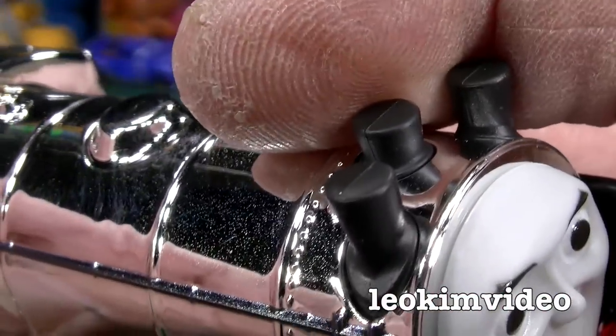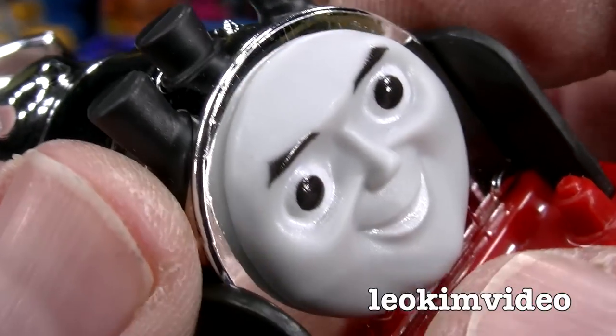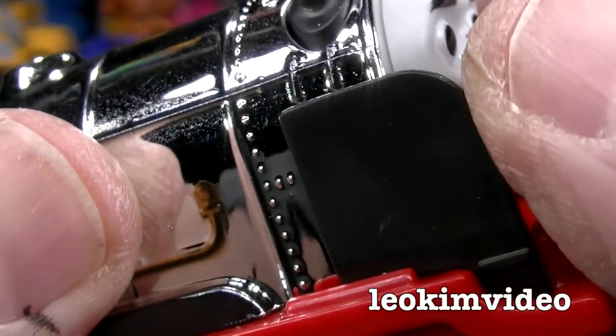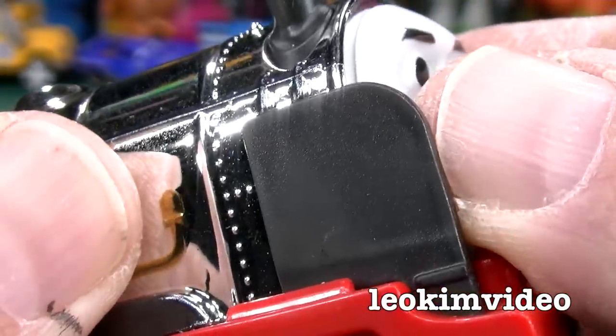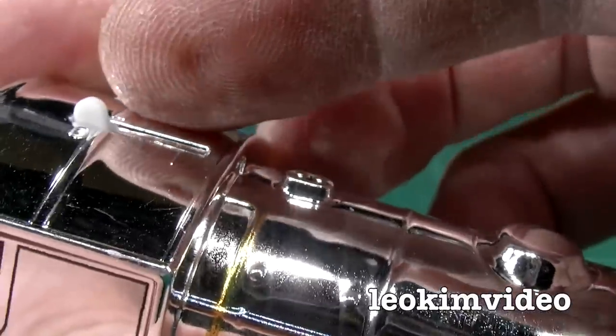I don't understand why he's got three things there. The audience will tell me what that is. These are for, oh, what is it for? Is it for the air thing, isn't it? To make the air go up so the chuff chuff doesn't take out the driver? Is that what that's for?